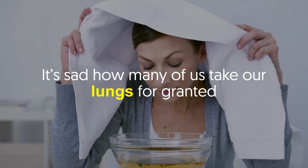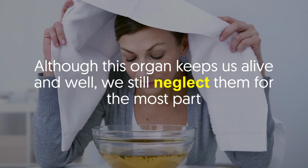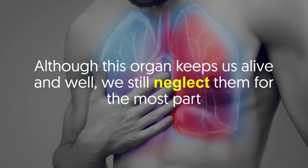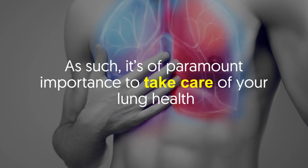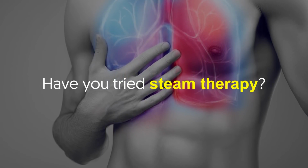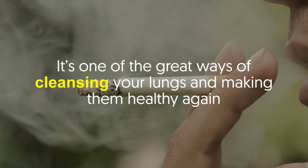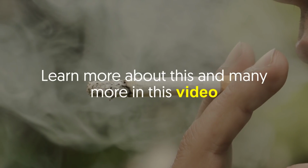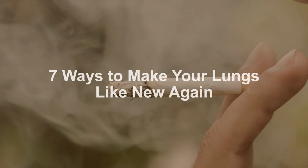It's sad how many of us take our lungs for granted. Although this organ keeps us alive and well, we still neglect them for the most part. As such, it's of paramount importance to take care of your lung health. Have you tried steam therapy? It's one of the great ways of cleansing your lungs and making them healthy again. Learn more about this and many more in this video. 7 ways to make your lungs like new again.